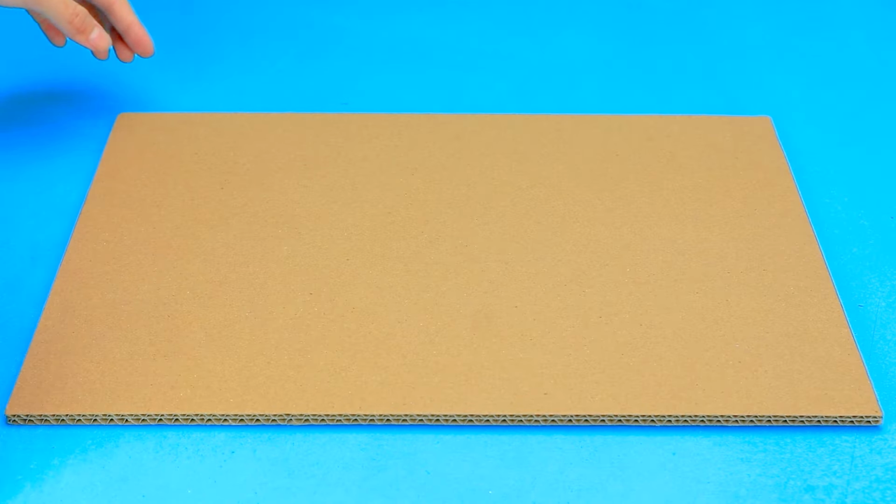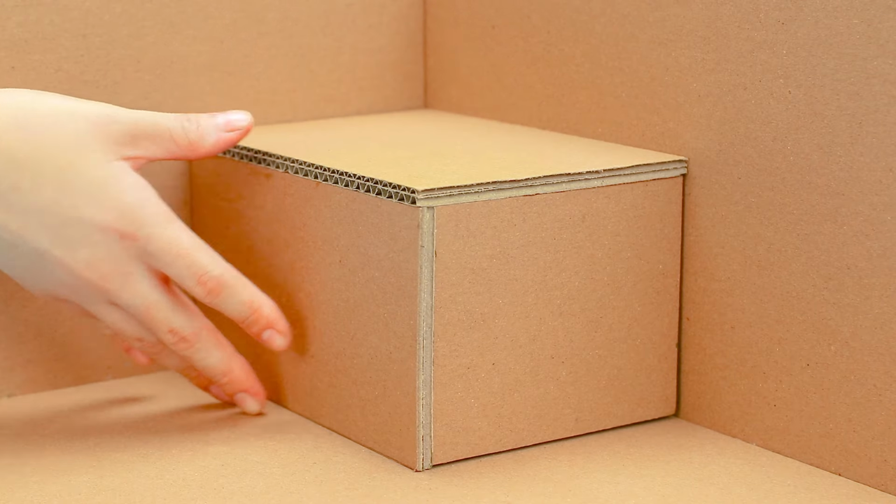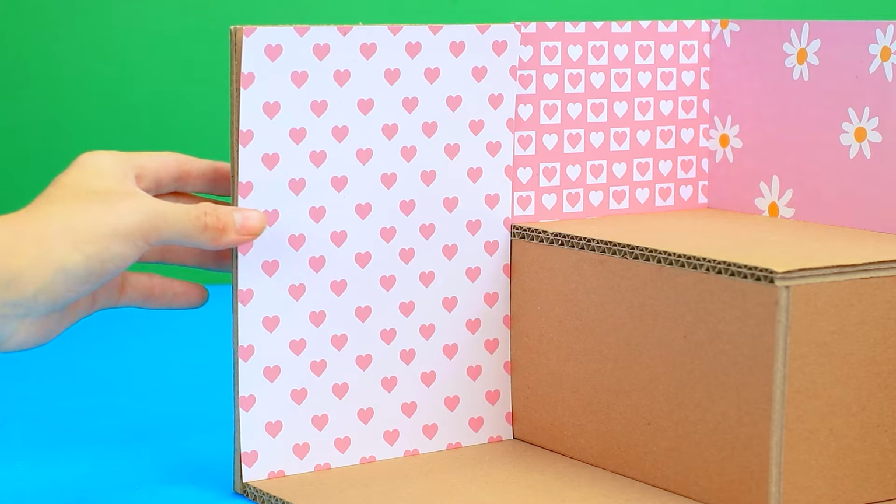Now today, the main part, I would share with you how to make a gorgeous kitty house with a pink bed, rainbow stair, pool, and more things from cardboard and clay. Hope you like this.